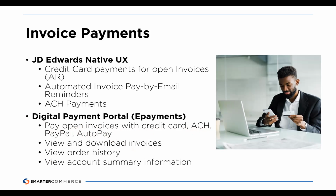Additionally, because you're making a lot of JD Edwards information available to the customer online, they can download a physical copy of their invoices as a PDF. They can view their order history, order status, and account summary information. Again, given a JD Edwards-centric solution, all of this information is connected in real time from JD Edwards, and your customer can have absolute trust that they're interacting with real-time information, not something that is 24 hours delayed.